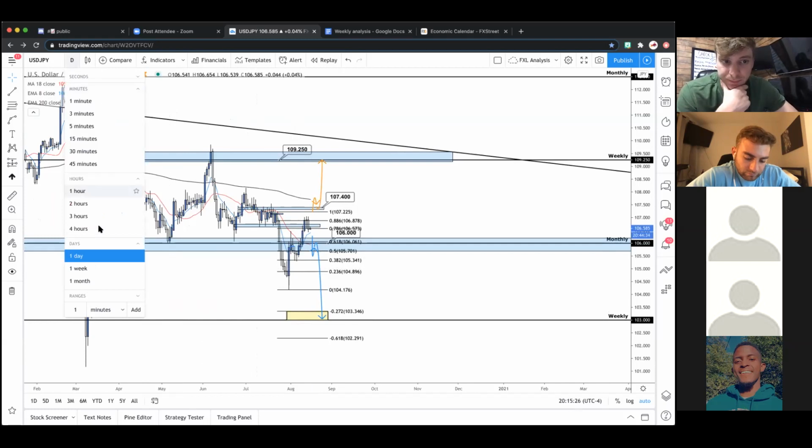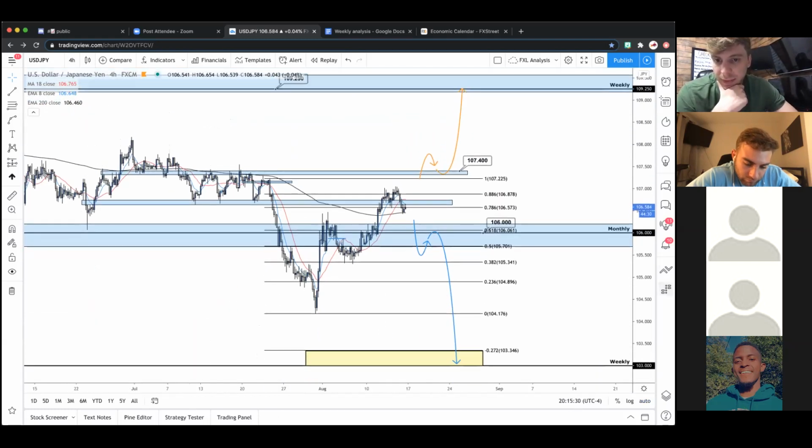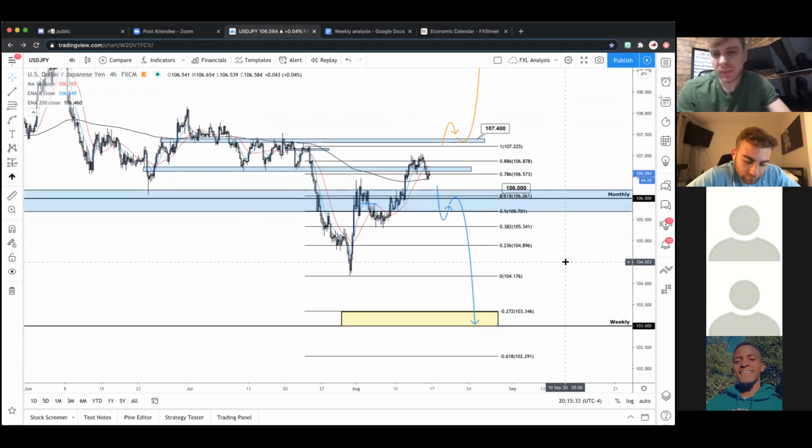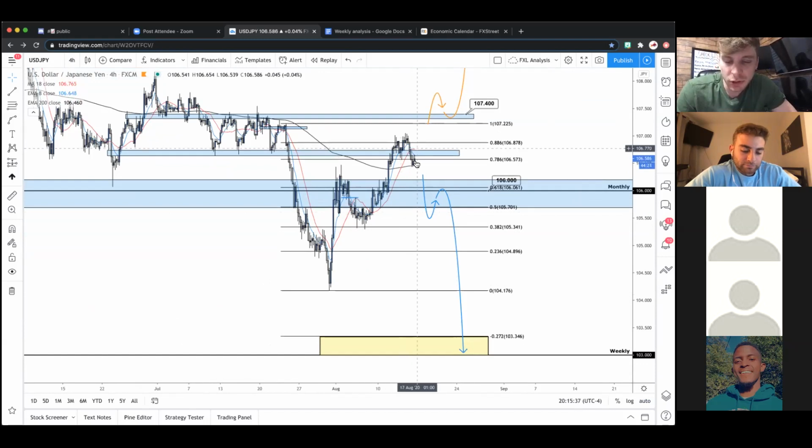So let's go to the 4 hour. But clearly that didn't happen. It pulled back through the monthly, came back to hit a deeper fib level, at least it appears to be, which was the 88.6. So we could see a reversal from here.